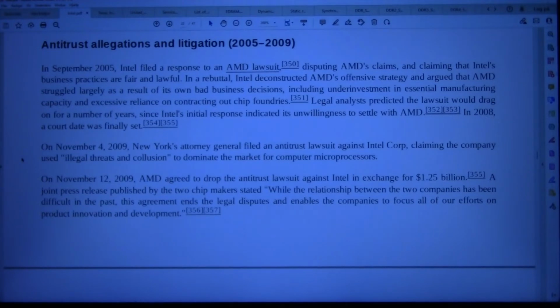A joint press release published by the two chip makers stated while the relationship between the two companies has been difficult in the past, this agreement ends the legal disputes and enables the companies to focus all of our efforts on product innovation and development.